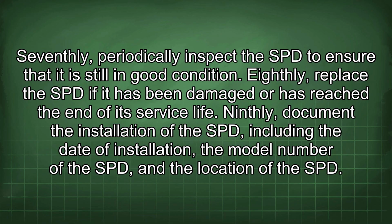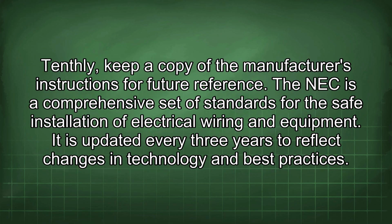Ninthly, document the installation of the SPD, including the date of installation, the model number of the SPD, and the location of the SPD. Tenthly, keep a copy of the manufacturer's instructions for future reference.